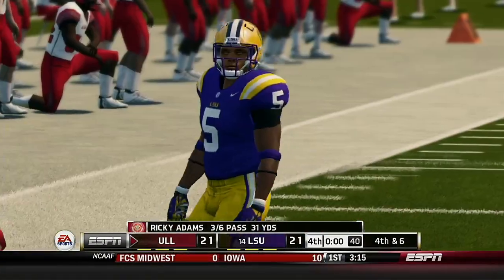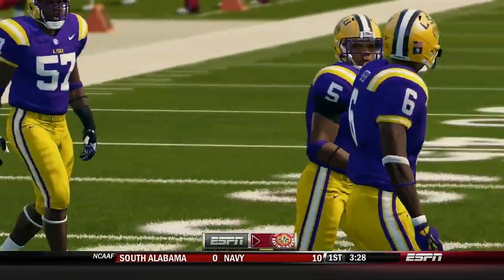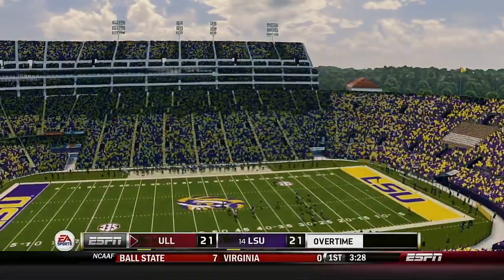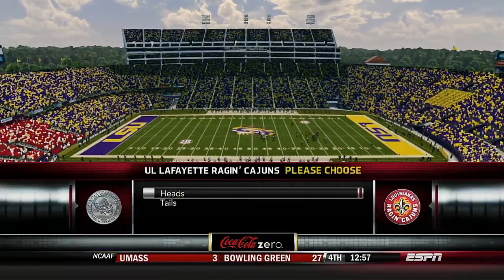Well, the player of the game might come from the defense after that stop here late in the fourth quarter. That could be the turning point. Well, we've had fun, folks, but we're not done yet because this game is heading to overtime.